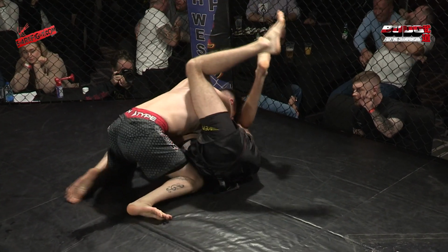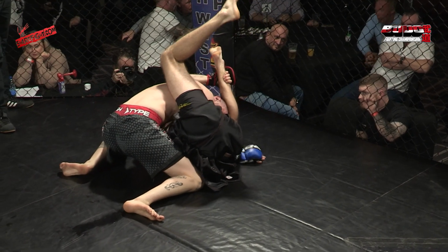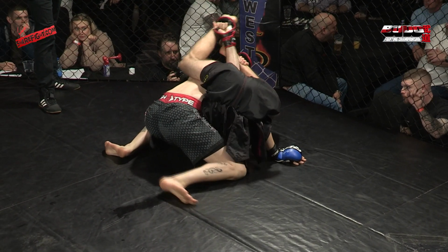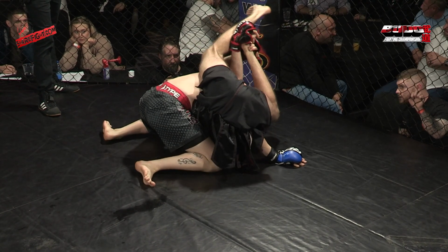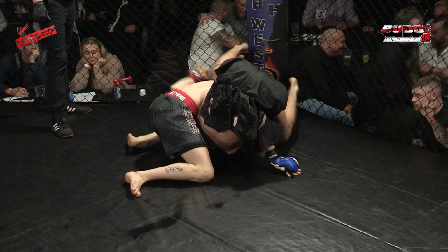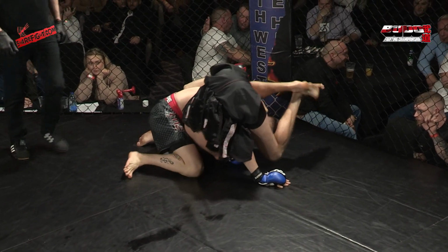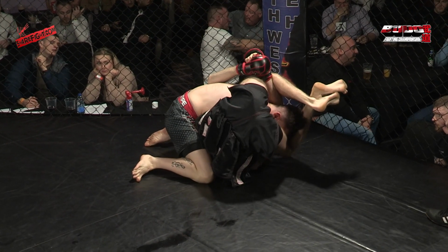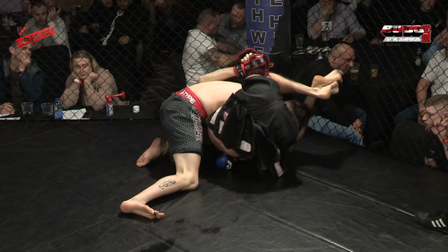Probably looking for a buggy choke then. It looks like he's pulling the leg. He's trying to get over the head. Yeah, he's looking potentially to go for that buggy choke from there. He can get it, and he puts people out pretty quick. I almost thought he was going to tap then. He's done a good job there by switching it out.